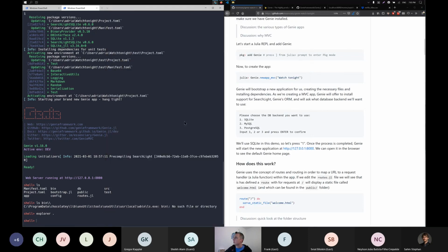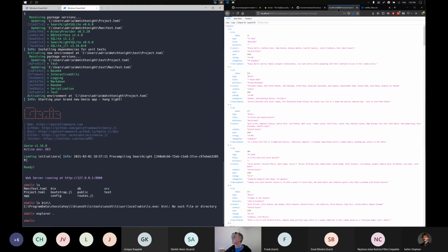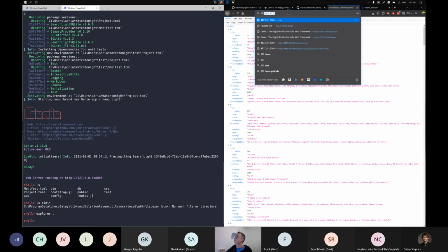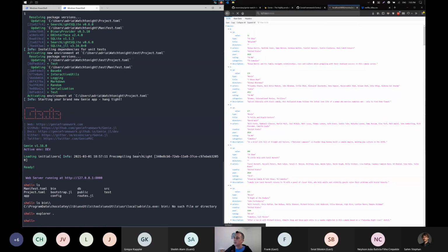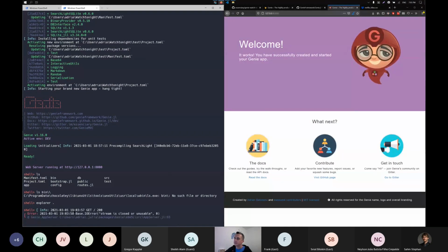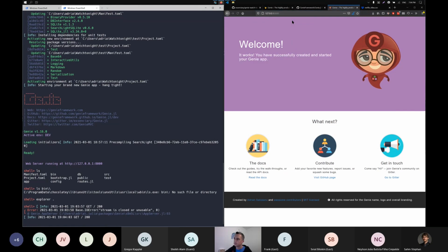Okay, so our application is ready. It's running now at 127.0.0.1 and port 8000. The first request is going to pre-compile, so it's going to be a bit slower. And we can see in the console that requests are being logged.